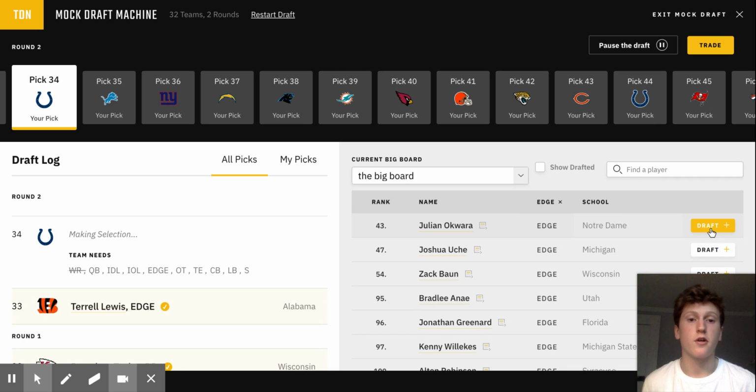Joe Burrow does need to be surrounded by talent, but I do believe the Bengals have a third-round pick, and what they can do with that is get a Michael Pittman. They can get a Tyler Johnson. There's still a lot that they can do. So Terrell Lewis is a step in the right direction for the Bengals defense that needs some work.